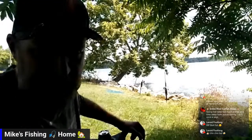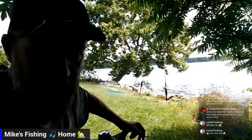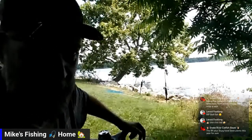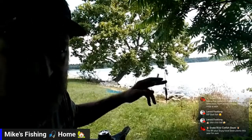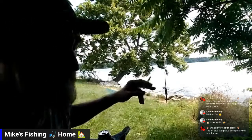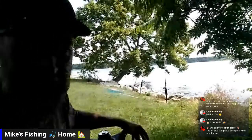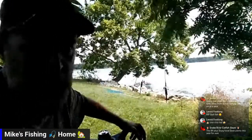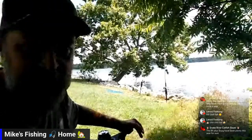So far, Little Rod's had the most action. He's caught one and he's been broke off once. He's had 2 other bites, and then the rod that I just changed right here, that one's had a few bites. That far one hasn't. I might bring it in and cast it close, like super close, and see if I can find something lurking up in these rocks.